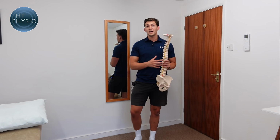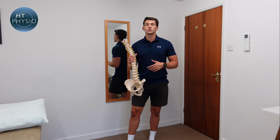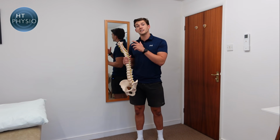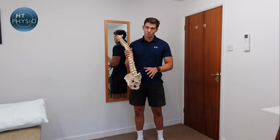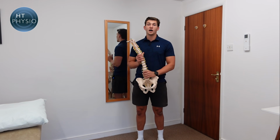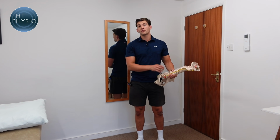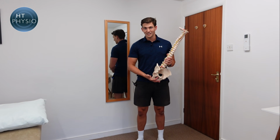So the 3 tips I'm going to show you slightly move your pelvis or your spine into a different position, and the idea is that one of these positions will take the pressure off your spine and reduce your back pain. Okay, so I'm going to show you what the 3 tips are. Try all 3 of them and pick the one that works best for you, and hopefully it will help you to reduce your back pain when standing at home.